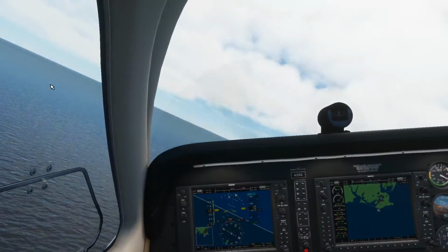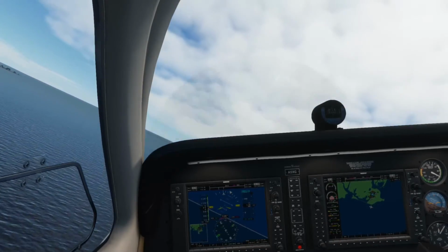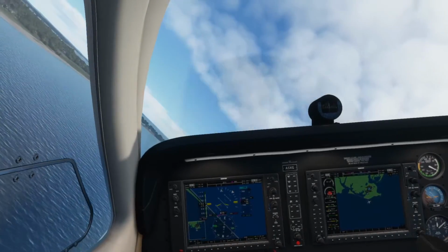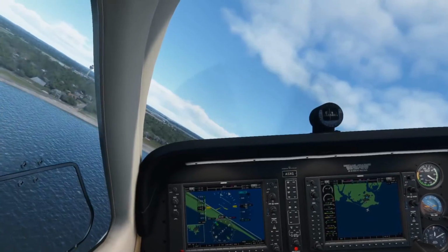Okay, looking back, let's add in some power and then start climbing back up. Yeah, I guess I'll find some bridges to go look at. I'll do some low-level flying of the Housatonic River.